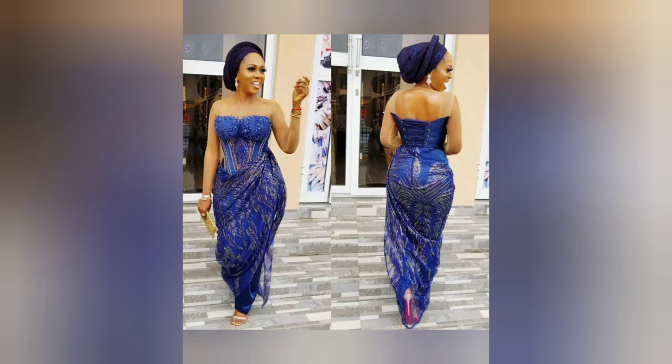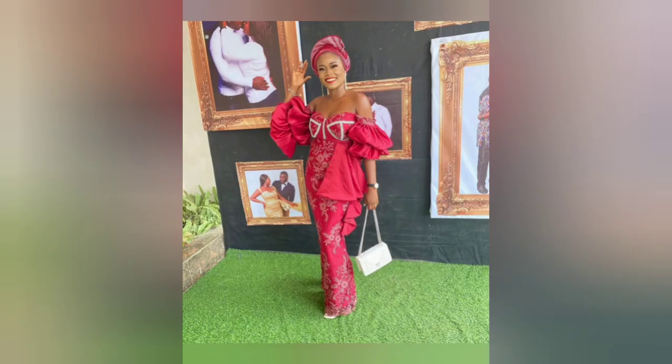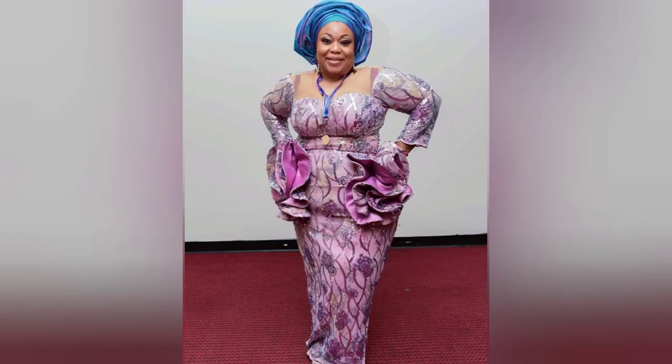In case you're looking for Asoebi styles for young, vibrant ladies, I recommend these two different styles. So just stay tuned, we are going to be seeing a lot of bridesmaid Asoebi styles, beautiful lace designs, beautiful styles, different sleeves. Like this particular style, I recommend it for our matured mamas.